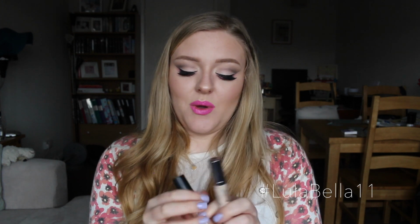But I do really like using these in combination together, so I really pat this and set this into my skin first with little tapping motions with my ring finger, and then I will go in with the Naked Skin concealer and again tap that until it sets, and then I will set it all with powder. But I've really been loving that combination of products.